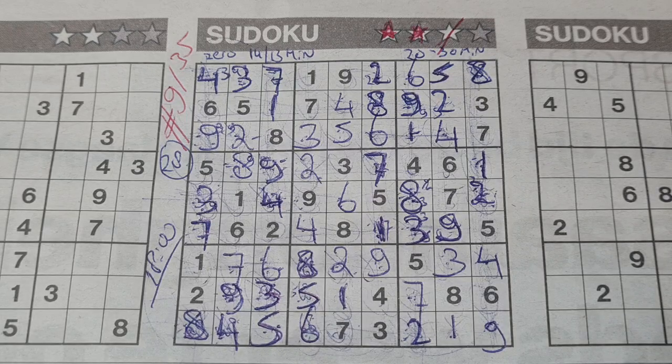We solved it again, and I like this one. Yes, I really do think so.